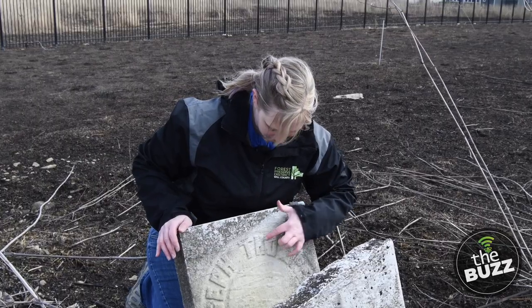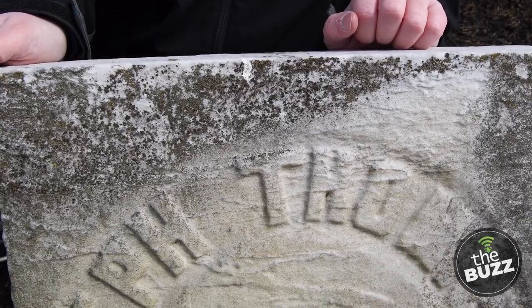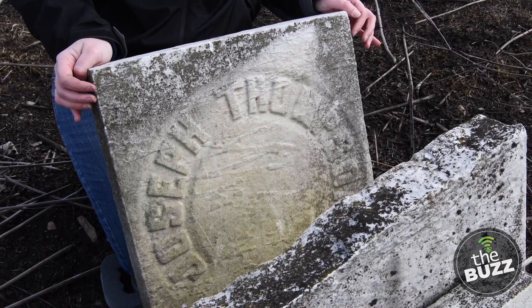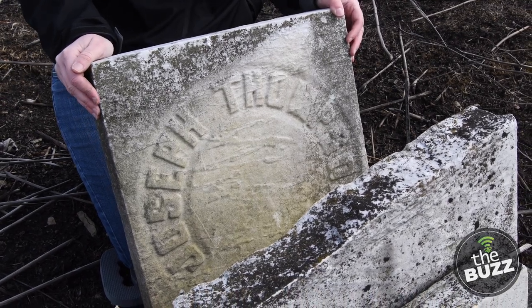So it looks like this stone says Thompson. What do you know about this family? This is Joseph Thompson's grave. He was born in about 1795. He was married to Susan, who was born in about 1800 in Vermont. They had at least six children together, all of whom were born in Vermont.